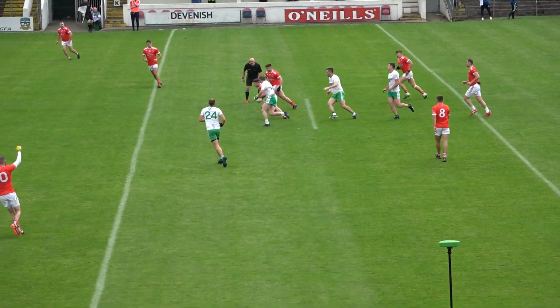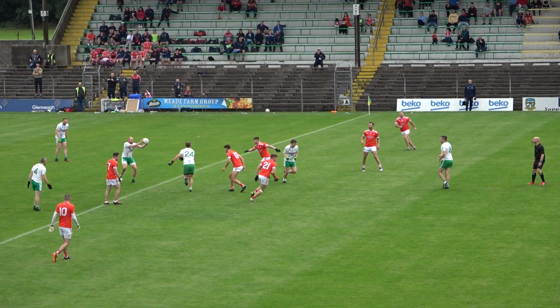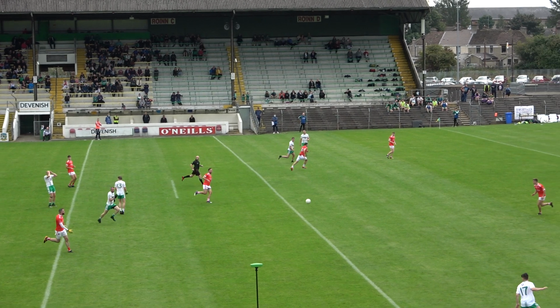Well blocked out again by Toher. Is it Toher? No, it's Kieran O'Rourke, dispossessed. Was playing very well, just dispossessed. Another sub on, John Curtis is on for St. Pat's. Back to Hagan. The ball headed centre back, comes running again, gives a desperate ball.